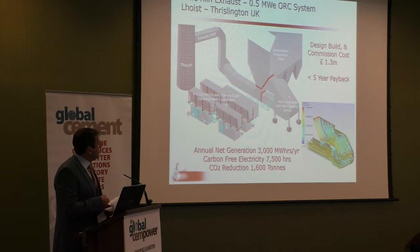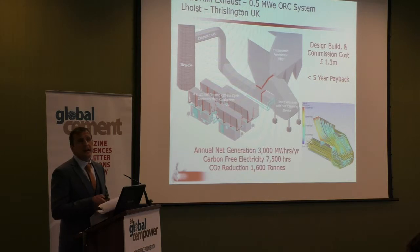The key part as well was making sure that when we designed the heat exchanger, we didn't create too much back pressure on the induced draft fan, because if you create too much pressure there, your fan has to work harder and can negate some of the electrical efficiency benefits that you are producing. So on this plant, we're producing 448 kilowatts net, which is about 25% of the site load. So it's a site load reduction of 25%.